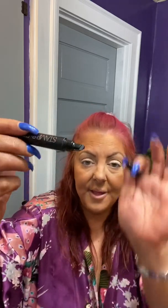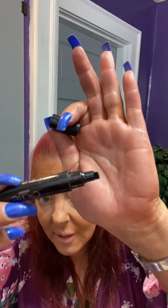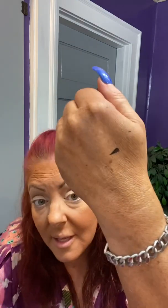But that's it. Now we'll put on some eyeliner and my eyelashes. My eyeliner is from Ciate London. I love the Ciate London eyeliners because they have the wing stamp on the end. I'll show you what it looks like. See? It does a perfect little wing. It is so cool. I love this.